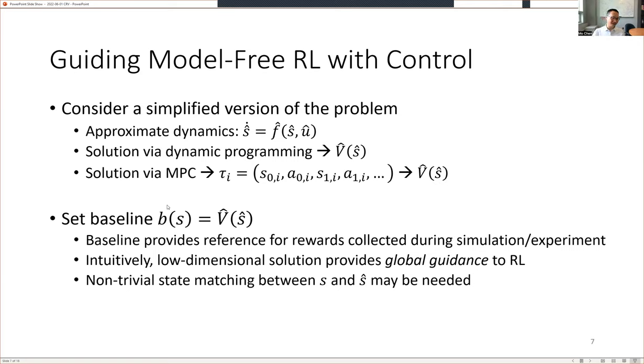One of the details that I'm going to gloss over is the difference between the high dimensional state and the low dimensional state here. Intuitively, maybe we can do some one-to-one mapping, which is sometimes possible, for example, with LiDAR and access to a simulator. Sometimes we can simply fill in the missing states randomly, and that sometimes kind of works as well. But I'll leave that discussion out of this talk.